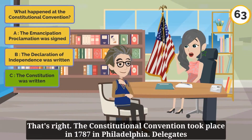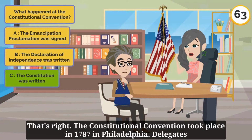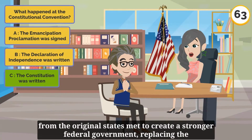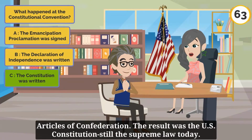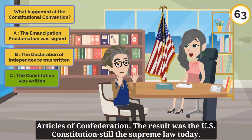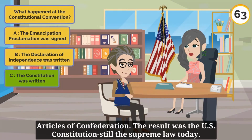That's right. The Constitutional Convention took place in 1787 in Philadelphia. Delegates from the original states met to create a stronger federal government, replacing the Articles of Confederation. The result was the U.S. Constitution, still the supreme law today.